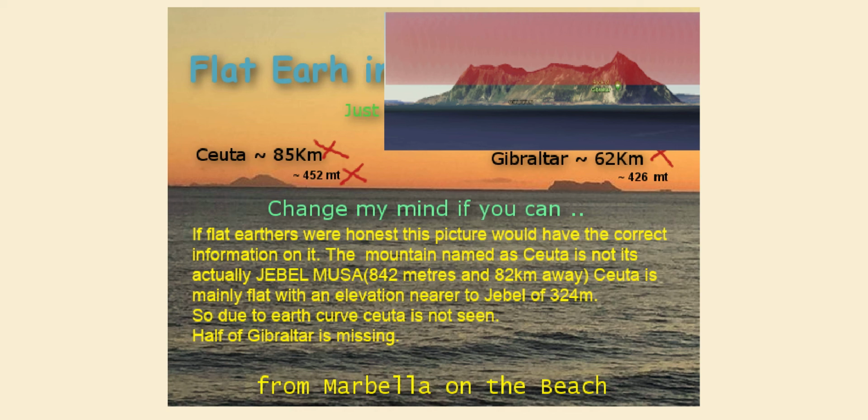But it's not 85 kilometres from Ceuta, however you pronounce that, depending what dialect you have. You could be 62 kilometres from Gibraltar and 85 kilometres from there, but then you wouldn't be on the beach at Marbella. You would be well inland. And of course you could be 85 kilometres from there and on the coast, but you wouldn't be at Marbella and you wouldn't be 62 kilometres from Gibraltar. So that's a bit of a problem for whoever put a flat onto this photograph.